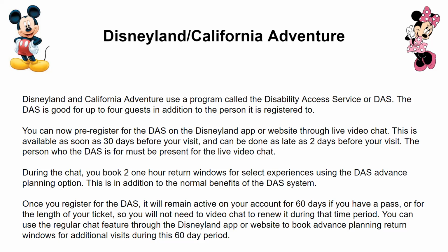And so that's really what makes you eligible for the DAS rather than specifically your diagnosis or not wanting to wait in line. So once you've registered for the DAS, it will remain active on your account for 60 days if you have a pass to the parks, or for the length of your ticket. So if you buy one of those 3-day tickets, you will not need to video chat to renew it. It'll be good for the whole time period that's covered.